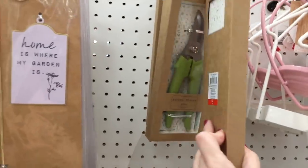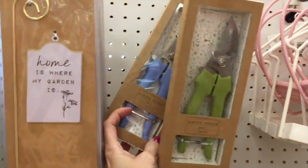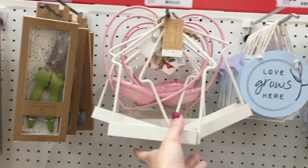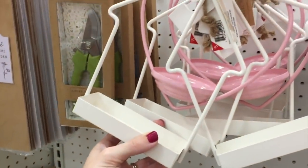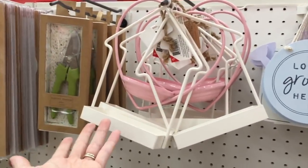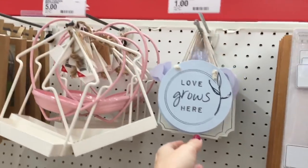Ooh, a pruner for only $5. These are cute. Oh, again, with this periwinkle color, absolutely adore it. I bought some pruners for my grandmother for like $10, so $5 is a deal. They have a heart-shaped, I don't know what this is supposed to, oh my gosh, it's a bird feeder. Why do I want all of this stuff? It is so hot in Florida to be outside. Got like a bird feeder. Oh, talk me out of it, guys, it's $5.